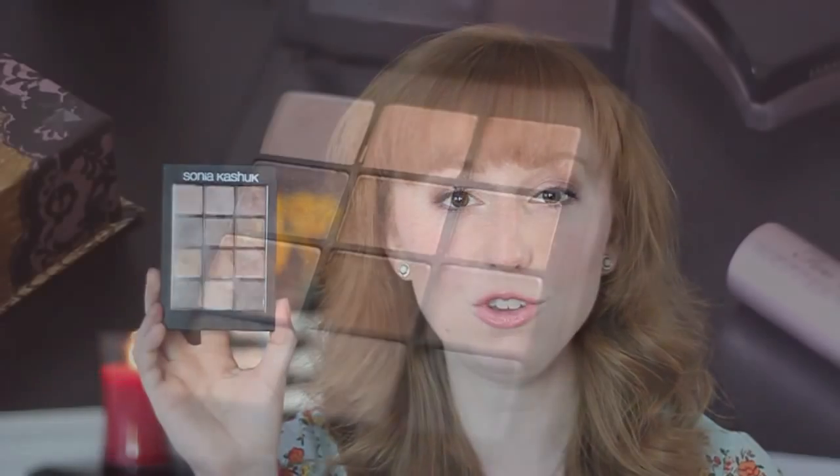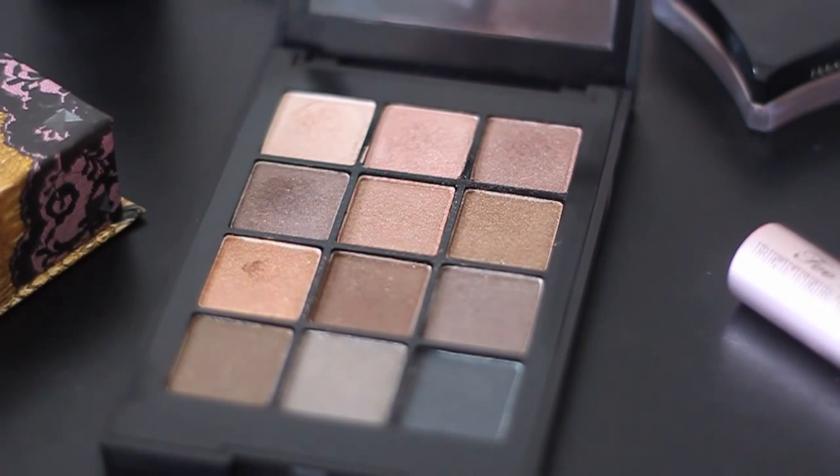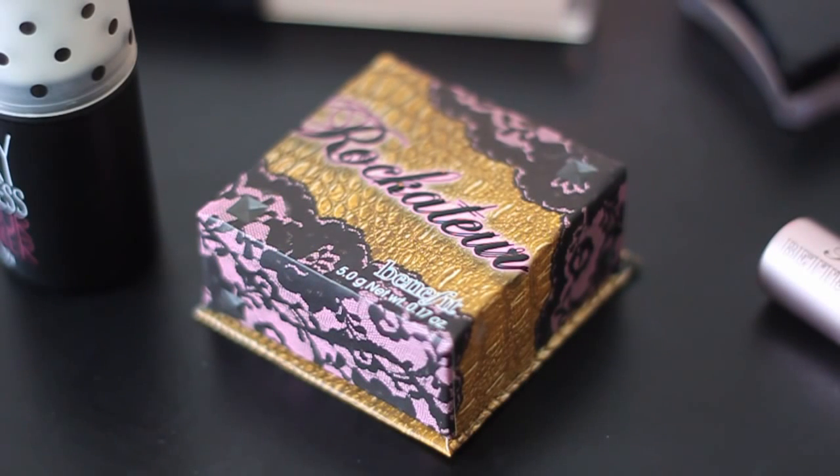For eyes, I'm going to be using the Sonia Kashuk Eye on Neutral Shimmer No. 3 palette, which I've really been liking, and so I use that in conjunction with a couple other products. And last, I just got the new Benefit Powder Blush in Rockateur. So you're going to see me apply this for the first time and some of my initial thoughts.